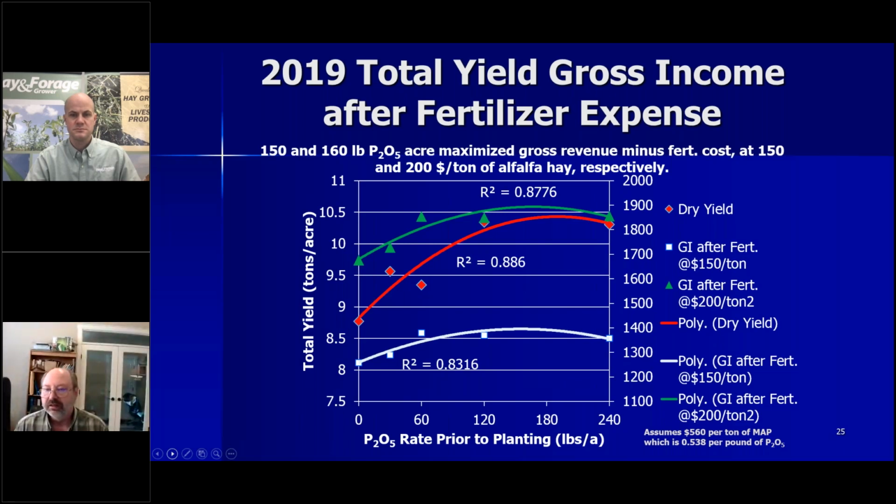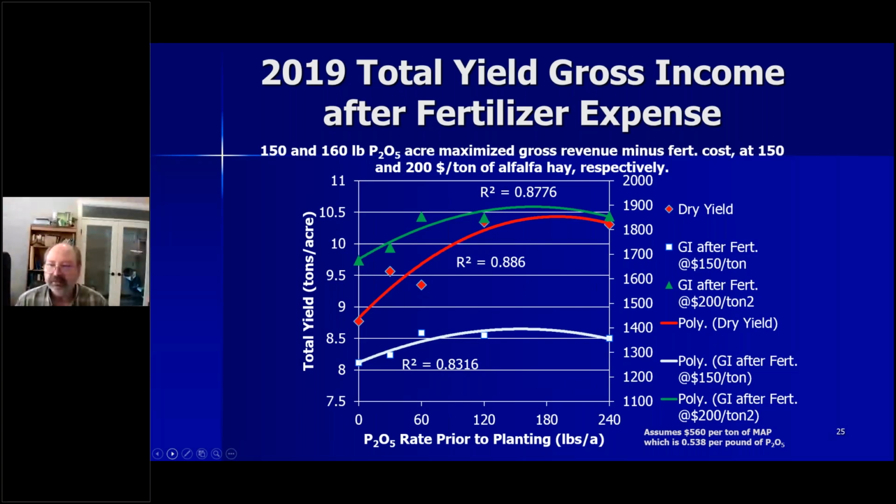So I know that farmers are always interested in economics, and this is a very busy slide, but I'm going to lead you through it. So we wanted to look at the economics of the fertilizer application. We used monoammonium phosphate, and the price when I went into it to start this experiment was $560 per ton in the Pacific Northwest, or basically almost 54 cents per pound of P2O5.